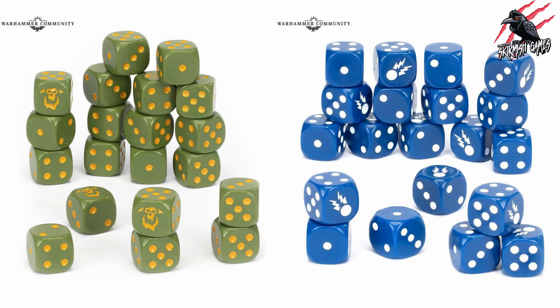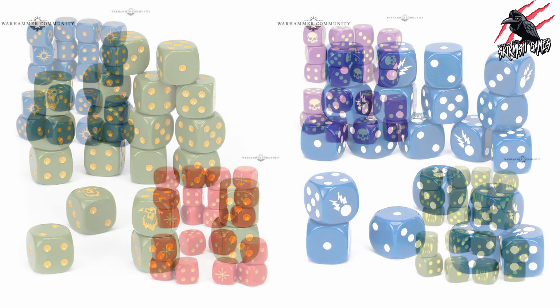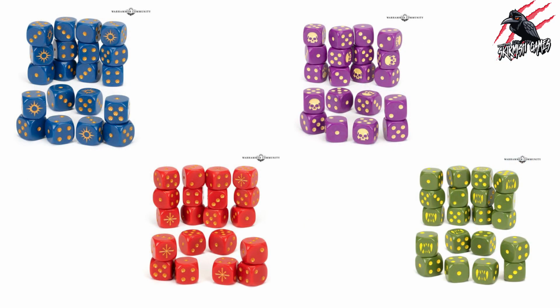And there's a load of dice available for pre-order as well next Saturday, starting with the Orruk War Clans on the left and the Stormcast on the right. And if you'd rather get a dice set for the Grand Alliance rather than a specific faction, then you might like these, so you've got them for the Alliance of Order, Chaos, Destruction or Death.